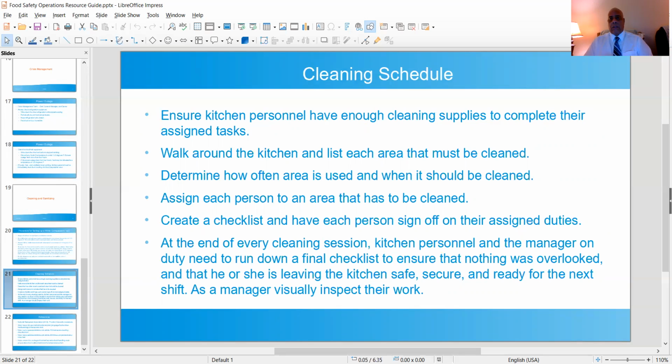Now, what I'm going to say is very pertinent because if you want good cleanliness in your kitchen, make sure kitchen personnel have enough supplies to complete their assigned tasks. And as a manager or PIC, person in charge, walk around the kitchen and list each area that must be cleaned. Determine how often the area is used and when it should be cleaned. Also, assign each person to an area that has to be cleaned.